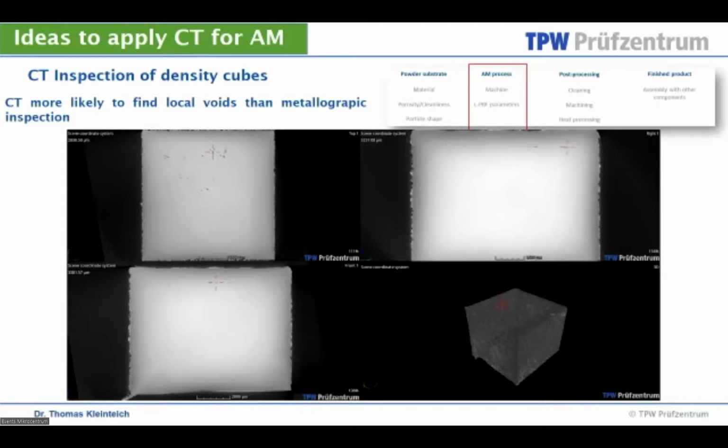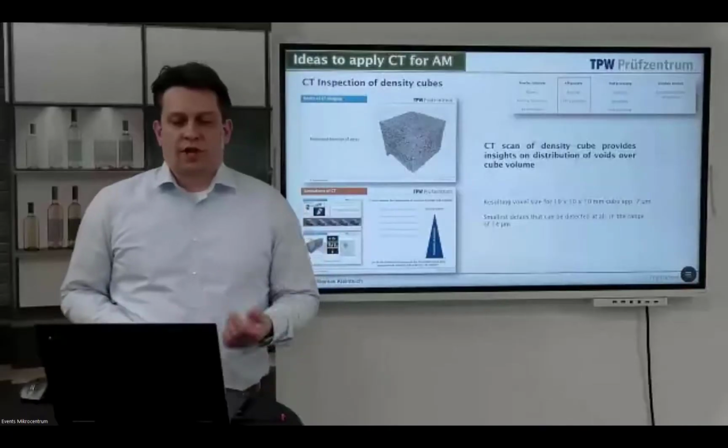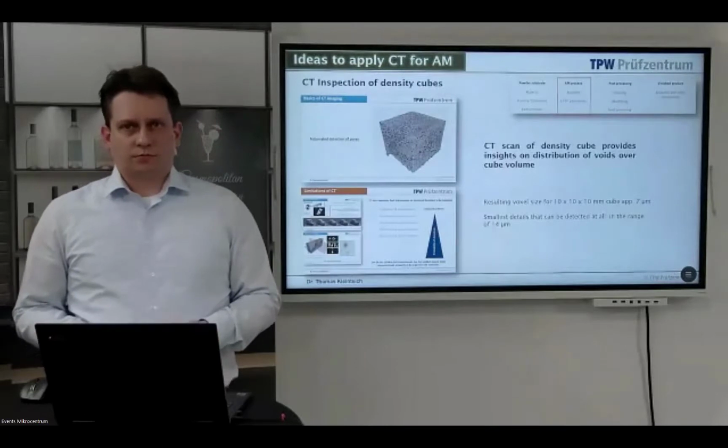in the part. And so if you printed this cube next to your part, I guess you're quite likely to also have such a structure in the part that was printed next to the cube. And you would just miss the structure. So we're way more likely to find voids with CT.